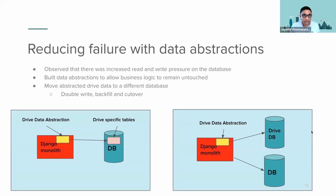On the next slide, we talk about abstraction. Another observation that we made was that we were seeing an increased volume of read and write pressure on our main database, and we needed to move Drive-specific data out of this database. So what we ended up doing was building data abstractions so that the business logic that relied on Drive-specific data would be unaware of any changes to the data store. And once we built these abstractions, we were able to move Drive data into its own database. The process of moving data was pretty straightforward: ensuring double writes to both databases, backfilling any missing data, and cutting over all traffic to just use one database.